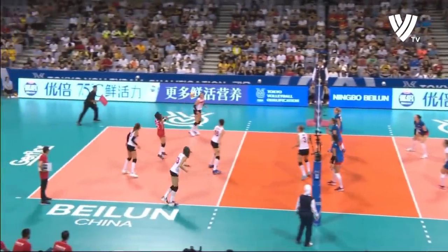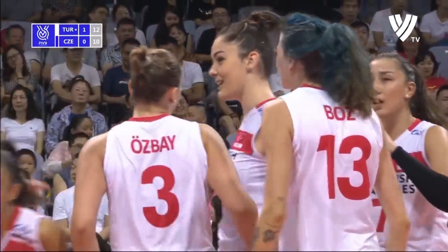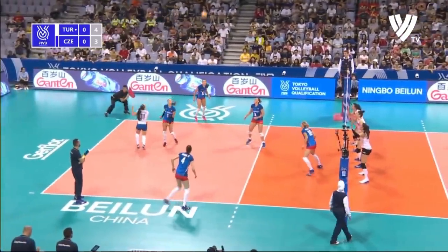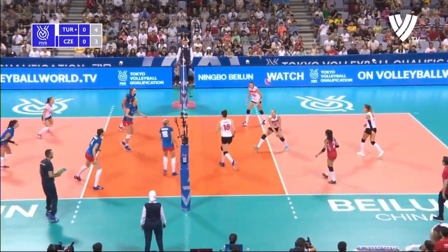Positive play. Enough to keep them in this set. That's a ripper. Absolute ripper. Restores a two-point margin. Gunesh with it. Got five kill blocks against China yesterday. The number three. Good touch. What a pickup from Akoz.